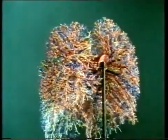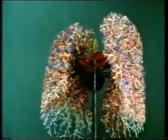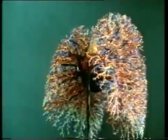This cast shows the intricate mass of air passages inside the two lungs. There are the main air passages supplying them. At the very ends of all the tiny air passages inside the lungs, there are little sacs called alveoli, and it's in the alveoli that oxygen from the air passes into the bloodstream, because the lungs also have a complex blood supply, bringing blood back to give out carbon dioxide and to collect fresh oxygen, which is carried away to every part of the body.